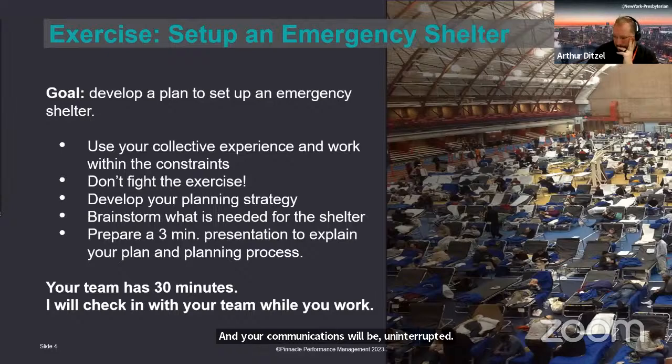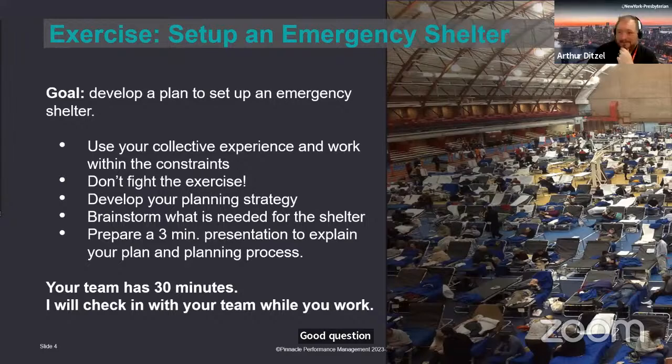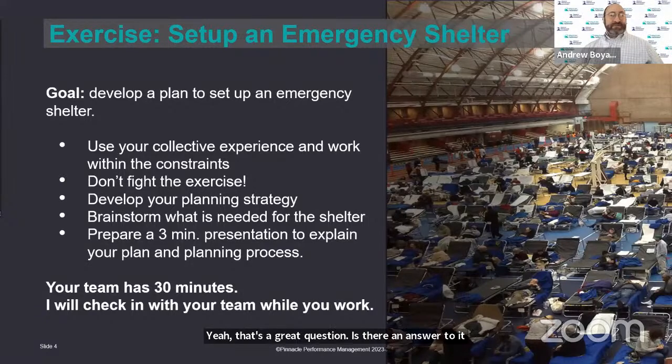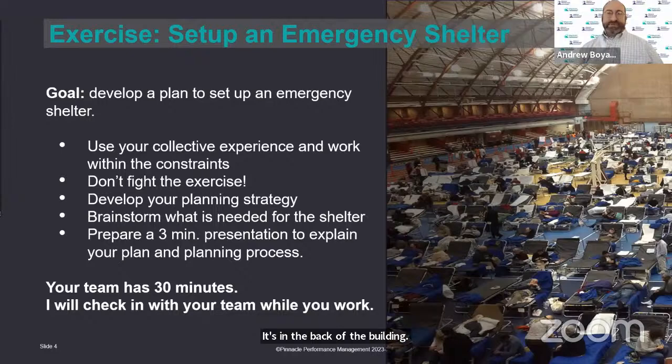ADA access to the school? Good question. Yeah, that's a great question. Is there an answer to it? Well, I have been to the school. I can tell you that it does have a ramp, but it is not in the front of the building. It's in the back of the building. Okay, and I don't see elevators on the schematics. There's no elevators. It's an old school. It's over 100 years old.